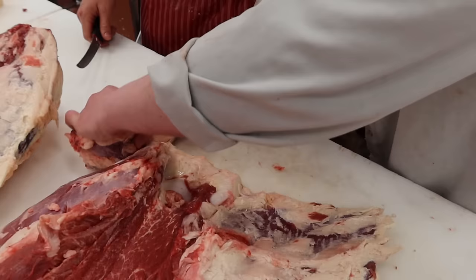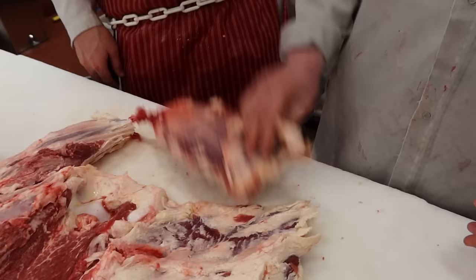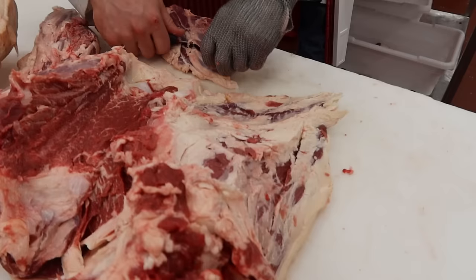That's the Merlot. Yeah, so then you clean it up, clean the silver skin off, denude it, and it's ready to go. Very cool. It kind of looks like a flank. Yeah, similar. And there we go. He knows exactly what to do after his months at Old College. Take that silver skin off and excess fat.